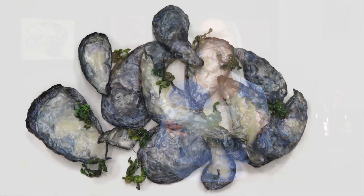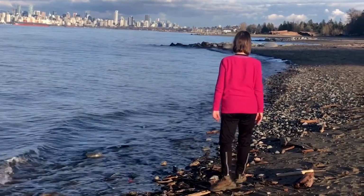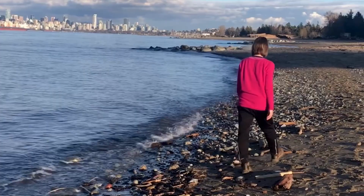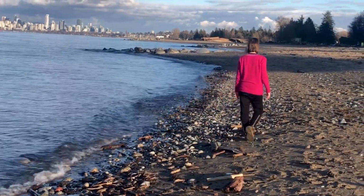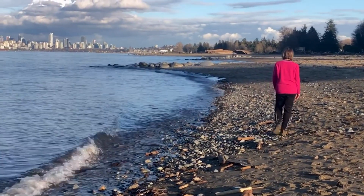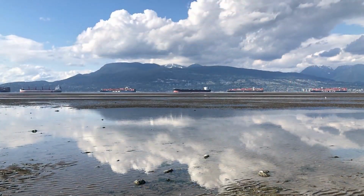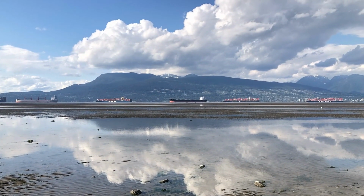So the last sculpture I wanted to talk to you about is part of an installation called Afterlife, and you can see a picture of it here. It's an installation that I made on Vancouver's Jericho Beach. I'm very fortunate to live close to the beach, and one of my favorite creative places to walk is along the beach shore. I love this liminal place between land and sea.